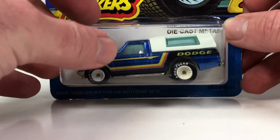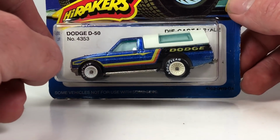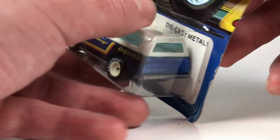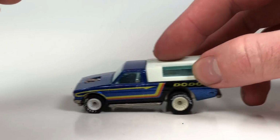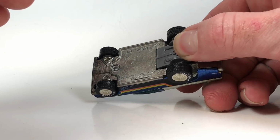All right, so this one here, this is the Dodge D50. This is our number 8 casting. This casting debuted in 1980. This particular one is from 1983. Got some wonky stuff going on with the wheel, but it is a high raker.